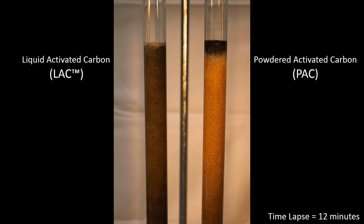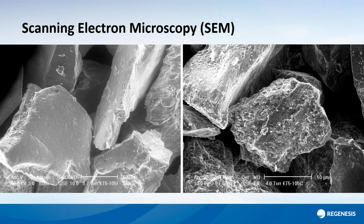So if we take a closer look at what that actually looks like on the molecular level here, these are some scanning electron microscopy images. On the left is a clean sand, and on the right is a sand that has PlumeStop deposited on it. And so you can see there that the scale is about 50 microns, and so we're looking at those colloidal particles of PlumeStop deposited onto the sand in that picture on the right.